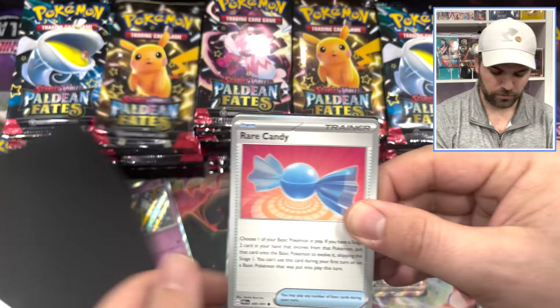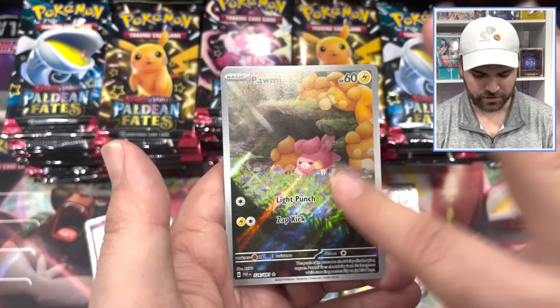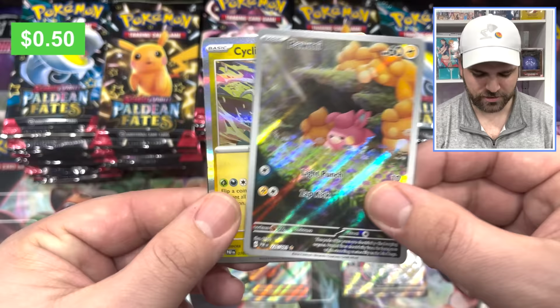Maybe more. I guess we'll find out as we continue opening here. Commons and uncommons. And then I don't know what Pokemon's thinking with these illustrators here. There's only 3? I just feel like there was a thought of doing shiny illustrators, and then somebody was like, hey, let's just not do that. And they're like, well, we already made 3.